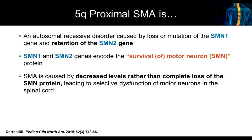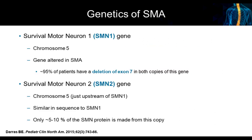So 5q proximal SMA is an autosomal recessive condition caused by loss or mutation of the SMN1 gene and retention of the SMN2 gene. We talked about SMN1 and SMN2, which encode the survival motor neuron protein, and about the fact that SMA is caused by decreased levels rather than complete loss of the SMN protein, leading to selective dysfunction of motor neurons in the spinal cord and brainstem. Again, total absence of the SMN protein leads to embryonic lethality.